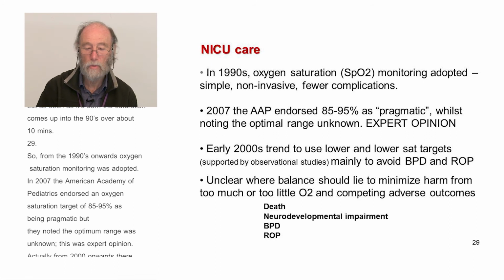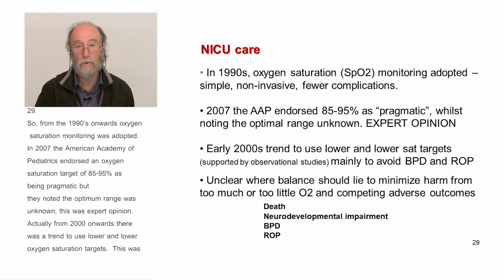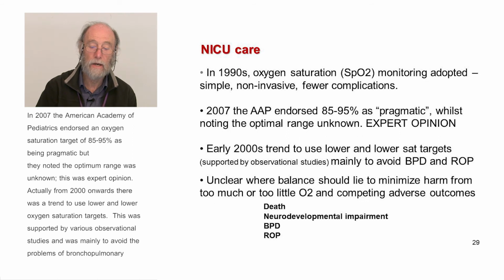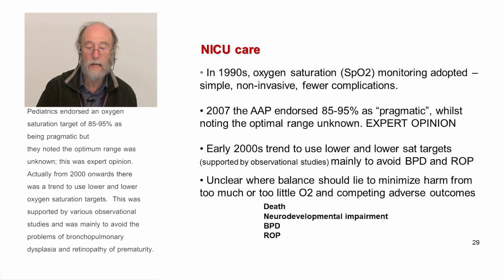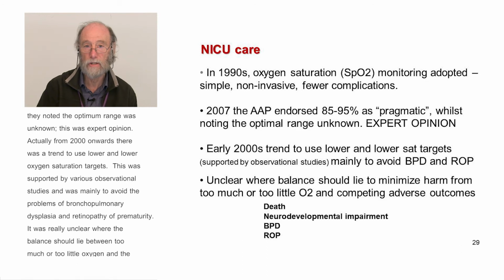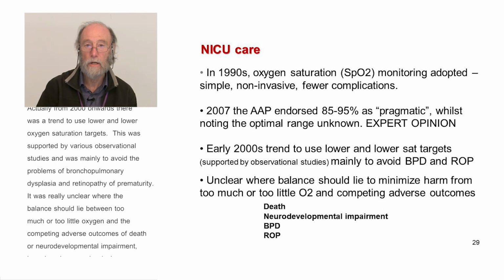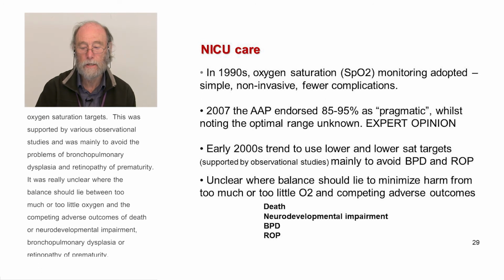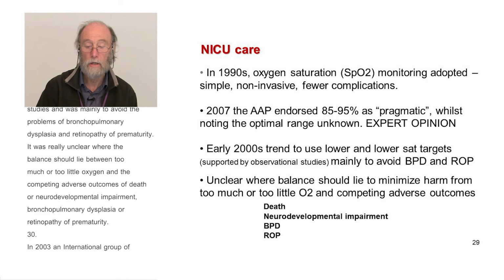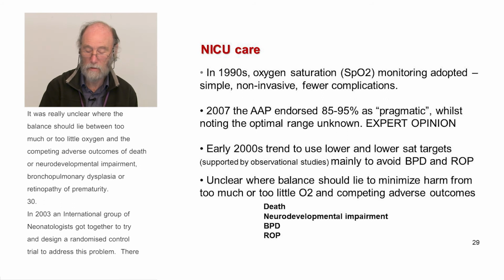So from the 1990s onwards, as I've said, oxygen saturation monitoring was adopted. In 2007, the American Academy of Pediatrics endorsed an oxygen saturation target of 85 to 95% as being pragmatic, but they noted that the optimal range was unknown. So this was expert opinion. And actually from 2000 onwards, there was a trend to use lower and lower oxygen saturation targets. This was supported by various observational studies, and this was mainly to avoid the problems of bronchopulmonary dysplasia and retinopathy of prematurity. But it really was unclear where the balance should lie to minimize the harm from too much or too little oxygen and the competing adverse outcomes of death or neurodevelopmental impairment, bronchopulmonary dysplasia, and retinopathy of prematurity.